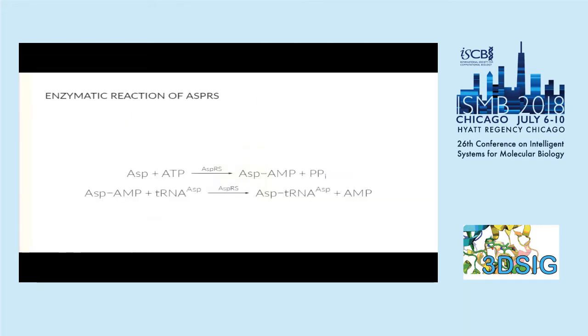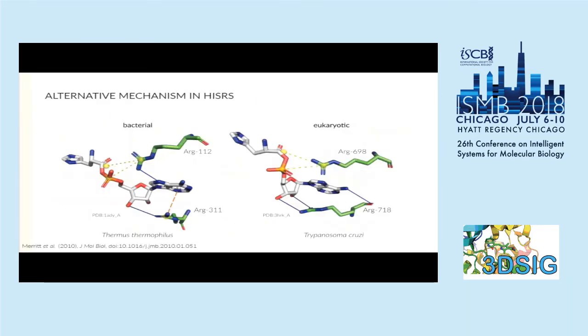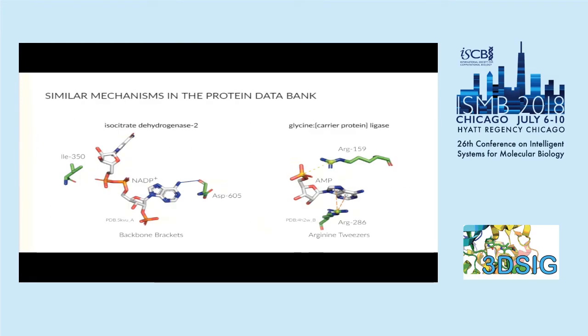That's a good question. I've already prepared some backup slides exactly for that question. Let's see where they are. Yeah. So, for example, we were able to observe similar mechanisms for this backbone binding mechanism in isocitrate dehydrogenases. And for the Arginine tweezers, we were not able to see that in any other protein family except for paralogs of ARS. So this is basically a paralog of ARS class 2. So it seems to be unique for the Arginine tweezers, but the backbone brackets are probably a general mechanism. So it's worth looking at these backbone hydrogen interactions.